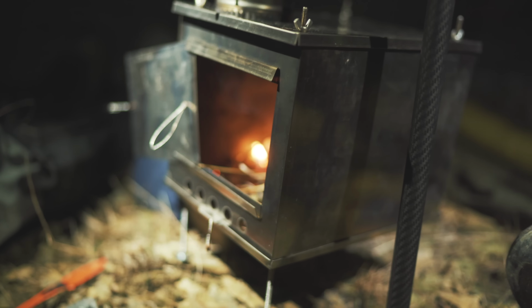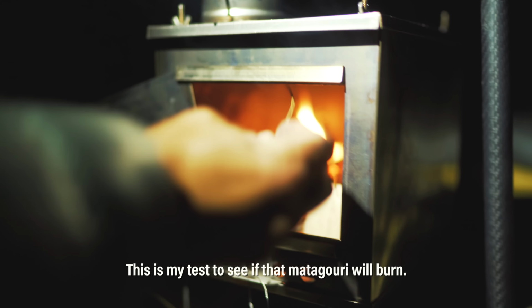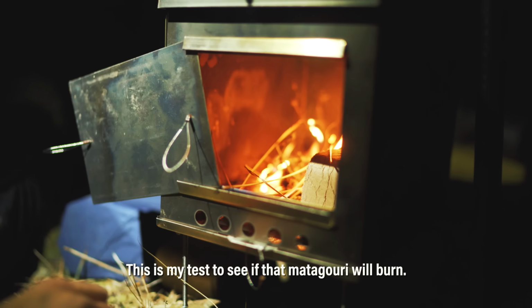That's good. This is my test to see if that mag gave birth. I think it will.